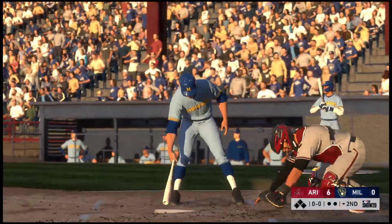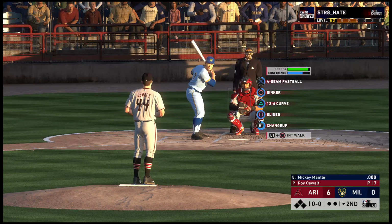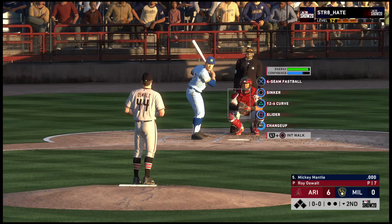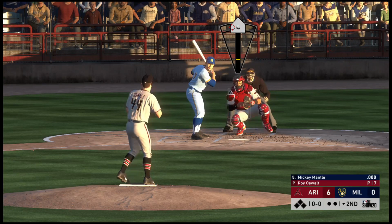Leading off the inning, Mickey Mantle. And they'll need him to get something going here. Lots of baseball left in this one as we're still early on, but you don't want to fall too far behind. They're already down by a bundle, and one of the things you want your leadoff guy to do is get on and set the table for the big boys to start driving in some runs.